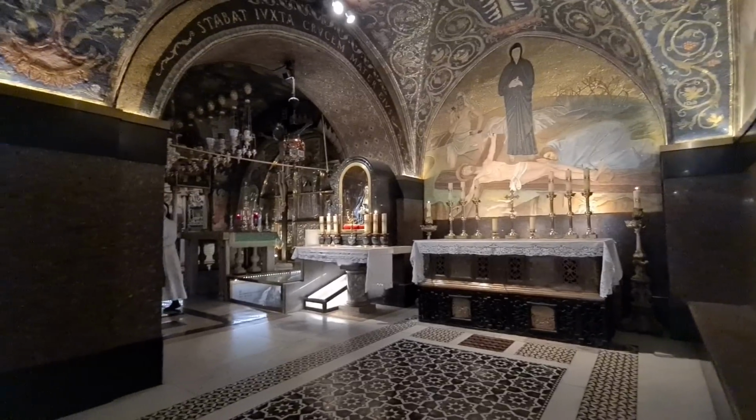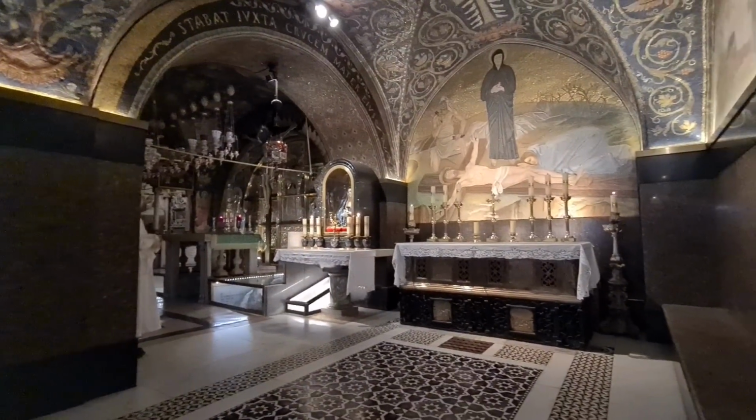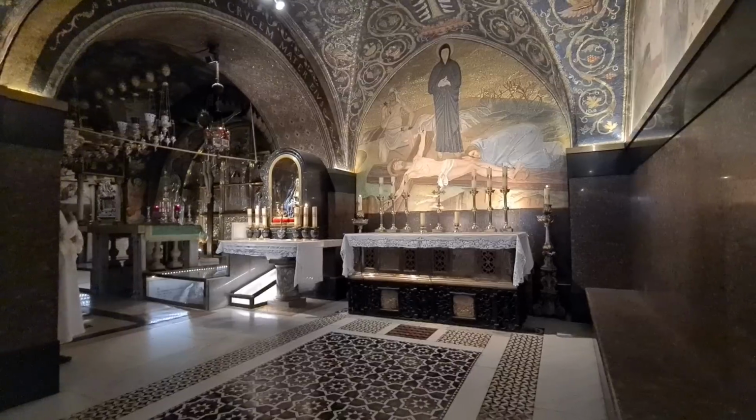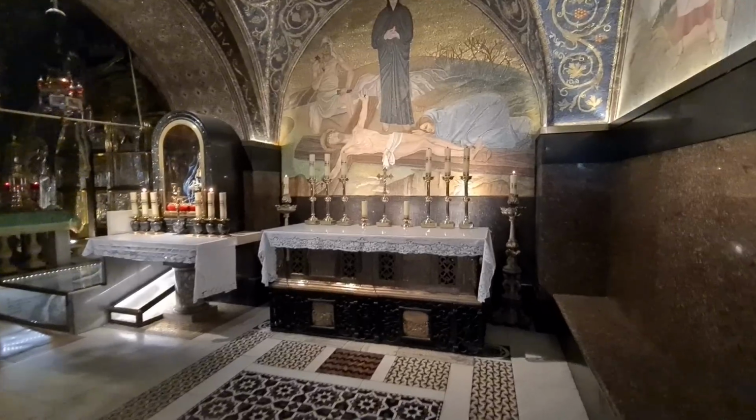The other side is the crucifixion place. But before that, let's bless the cross and you will see the chapels closer to you.